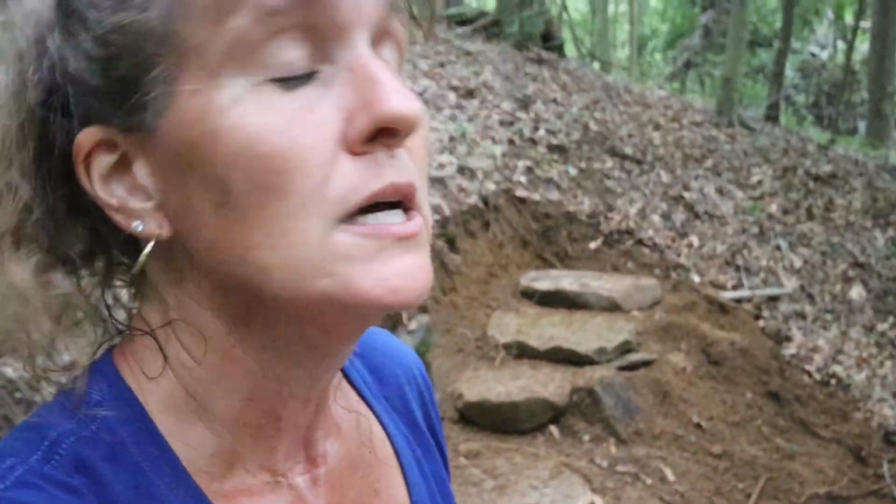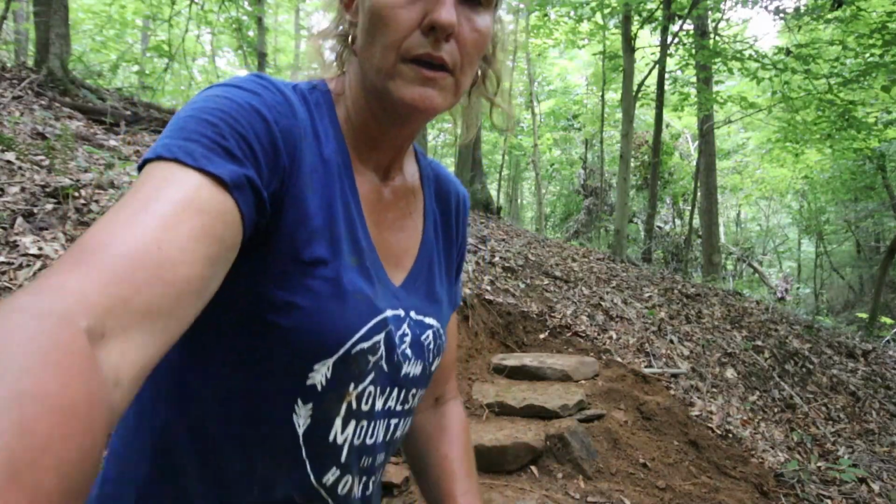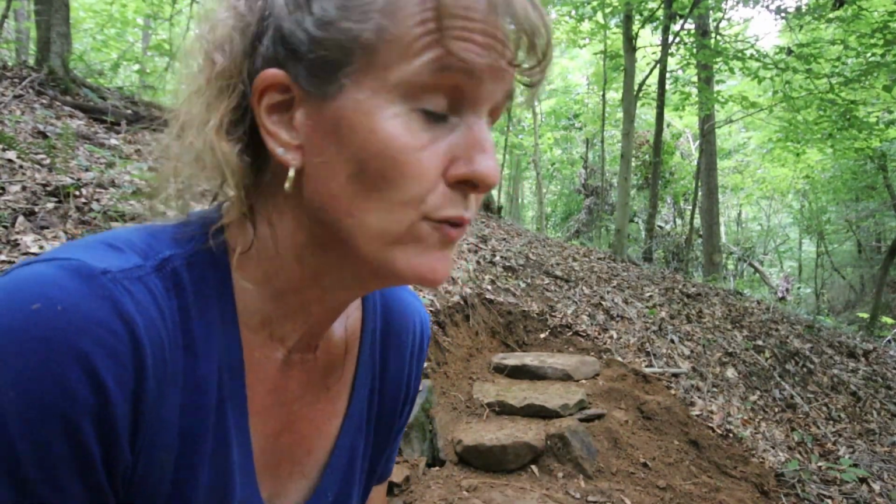Well, in case you're wondering, the flat side of the rock won. I'm tired. I'm really tired, and the flat side of the rock is down. I need some rocks, and the really nice thing about the creek bed being dry right now is I have lots of selection because there's no water in the creek.